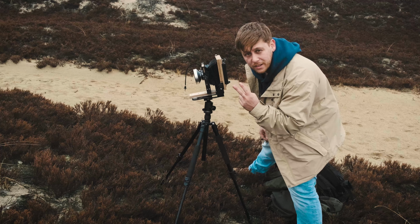Two-second exposure at F32, and the reason why I'm doing F32 here is because I want to get as much in focus as I possibly can. I wish you could see how my tripod is sitting right now. It's literally like this. Fortunately, there's sand here so I can dig in, but yeah, we're gonna shoot at F32, try to get every part of this piece of wood in focus, which should be fairly easy, but I do want to get that out there.